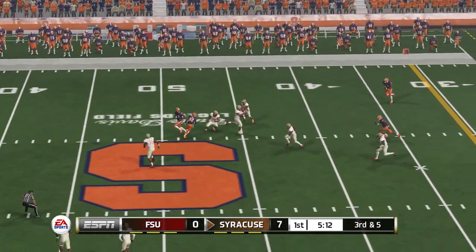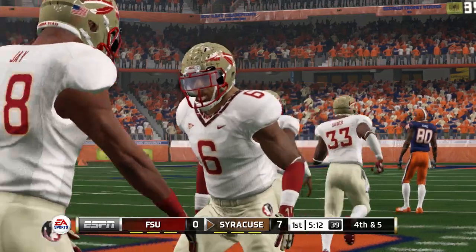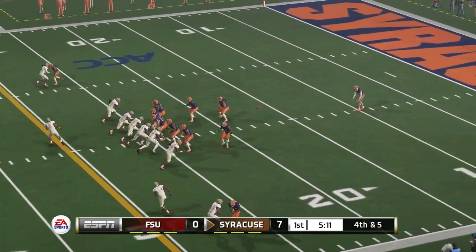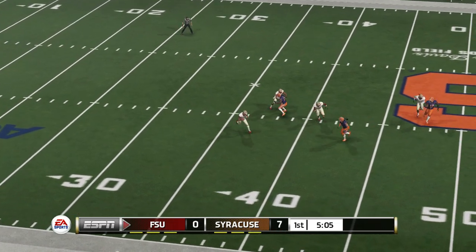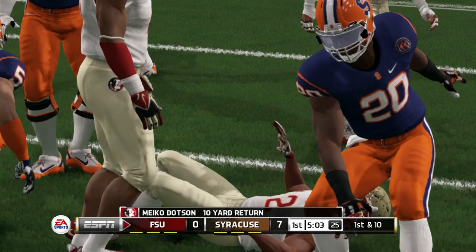Throws in a hurry. Oh, boy, almost intercepted. Harris was the intended target, so that'll make it 4th down. The offense really had nowhere to go on that one. The play was very well defended, and now the incompletion will force the 4th down and a punt. He's taken down at the 42.